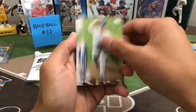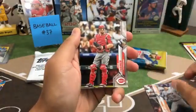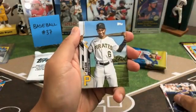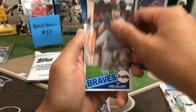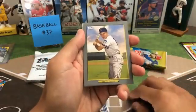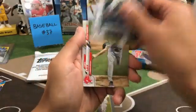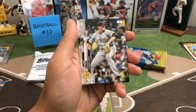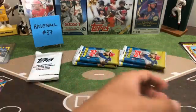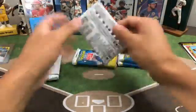Scott Barlow. Got Mark McGwire, Home Run Derby, A's, Zack Greinke, Kyle Farmer, Eduardo Nunez, Ken Griffey Jr., Home Run Derby, Gerard Dyson, Justin Verlander, got a Fred McGriff, 85, Turkey Red, Ron Santo for the Cubs. Yes, Pedro Martinez. Chris Sale, Kyle Crick, and Albert Pujols. All right, next pack.